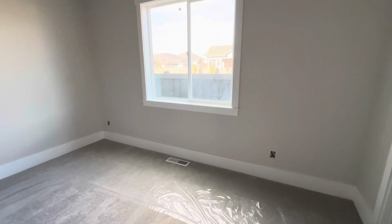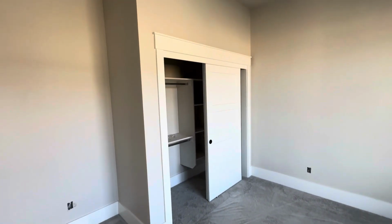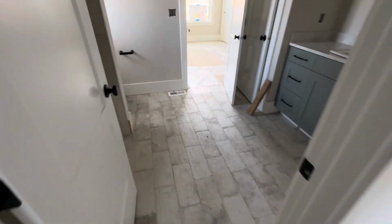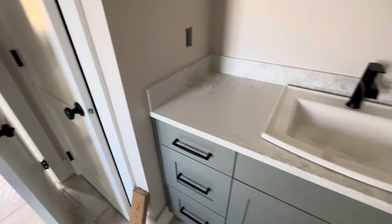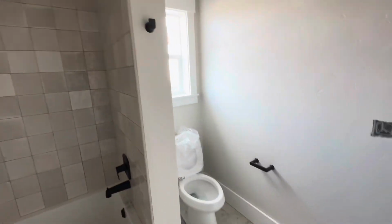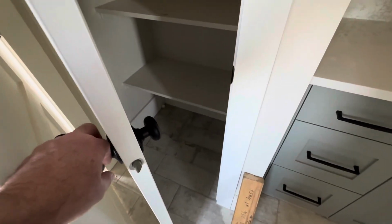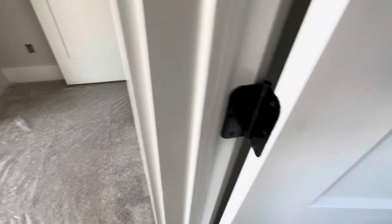Full wood trim around the big windows. Really tall coving. Looks like they're about 8 to 10 inches. A slider with built-ins here in the closet area. Jack and Jill bath here with tile flooring. Raised vanity with quartz countertops. Tile around the bathtub. Window in the commode area. You've got a closet area as well. Tile underneath there. Notice that it's got the black hardware throughout the house.